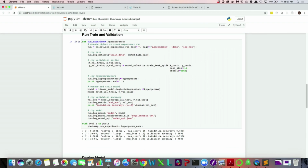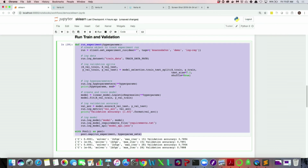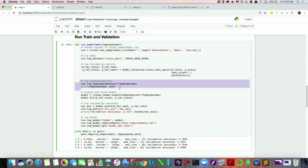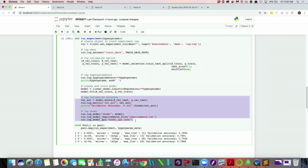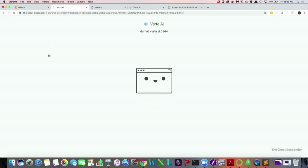Then I'm going to run a few models. So here I am going to create a train and test split. I have a bunch of hyperparameters I want to loop through. This could be a grid search type of situation. I'm going to build a pretty simple linear model, so it's a logistic model. I'm going to compute the accuracy, and then I'm going to log that model. Again, everything is going to ModelDB. So I'm going to rerun this guy. And we'll see as it executes, we can find out how the models are doing. So popping here.